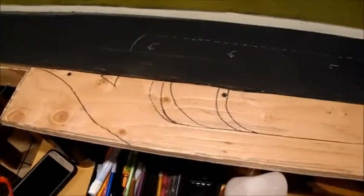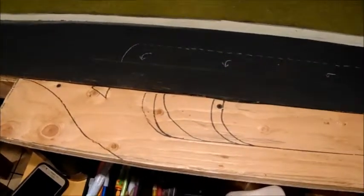I added this extension, again wood I had lying around, and it's going to be the street that leads you to the train station. The train station is going to be built right here where these cars are parked and where the engine is parked. It's going to be a commuter station, probably 4 cars long. So that's what this area is for.